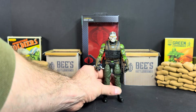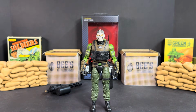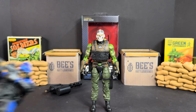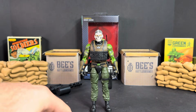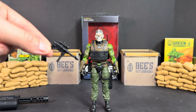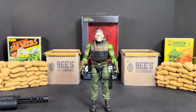Like I said, I'm all for some new characters in the line, but when we need a Skullbuster and when the Range Viper is sought after, why not just re-release the Saw Viper in regular packaging with better weapons? But I don't hate him. I actually like him a lot more than I expected. This is horrible though, so that's definitely going to get swapped out. And like I said, every Cobra should come with one of these at a minimum. But that's just my opinion.